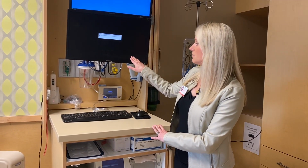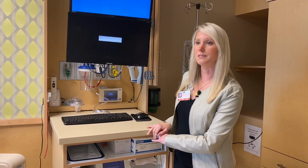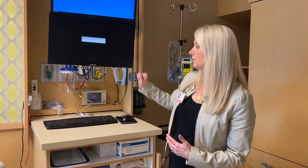Your contractions would be on the bottom of the screen if we were hooked up, and then the baby's heart rate would be on the top of the screen. We have external monitors that we will hook up, and that will then plug into our system and put that information up on the screen. It's a great way to see how baby's doing during labor. We do offer intermittent monitoring during labor, meaning that you come on and off the monitor so that you're able to be more mobile during your labor.